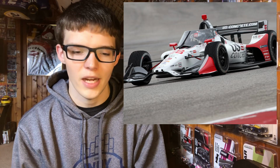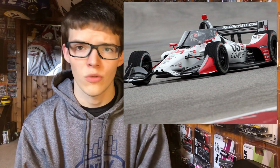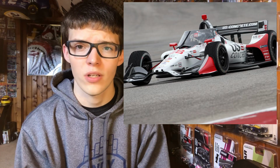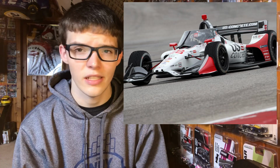Then finally, for the Andretti Autosport stable, we have Marco Andretti in his US Concrete car. I'm definitely not complaining about the look of this car. I love an Andretti in a gray and red and white car. An Andretti in black and white cars like the Newman Haas days. That works for me. That is awesome. I love the color scheme of this car. It's very underrated because it doesn't get appreciated enough because it's not the front enough.